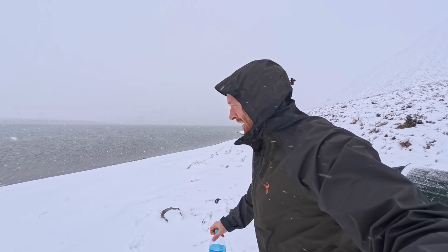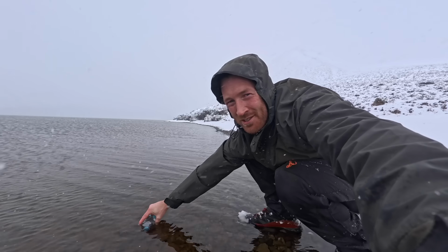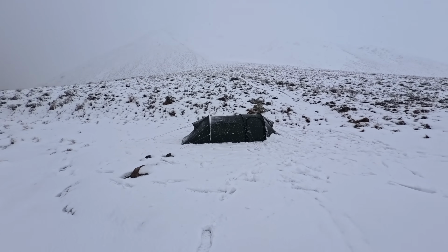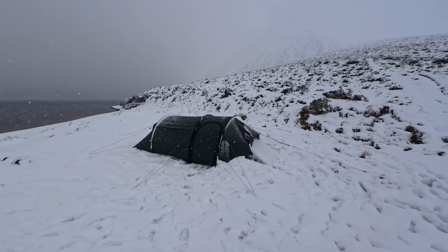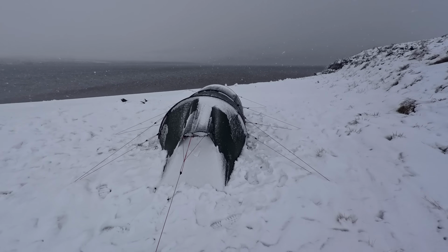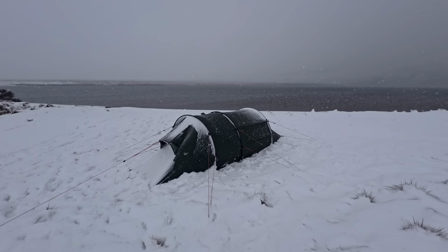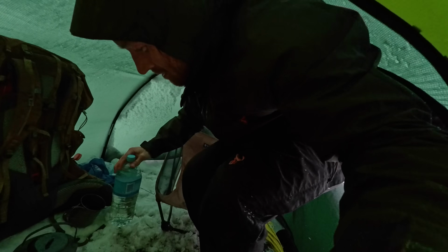Need to get some water. Man, that lake water's cold. This is the tent. She's getting caked in snow. Holding up brilliantly though. Oh. Man, it's so much warmer in here.